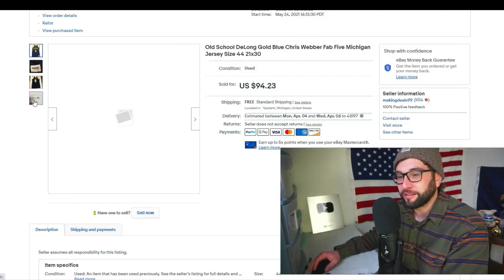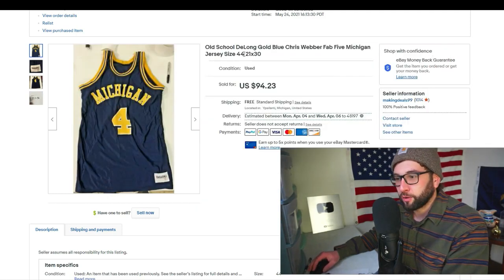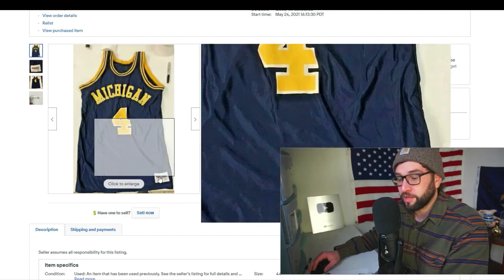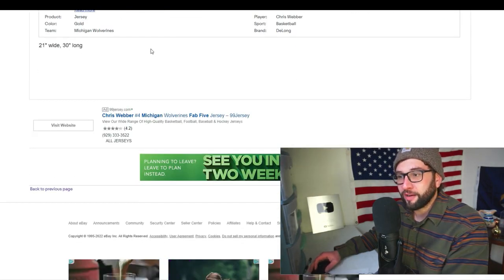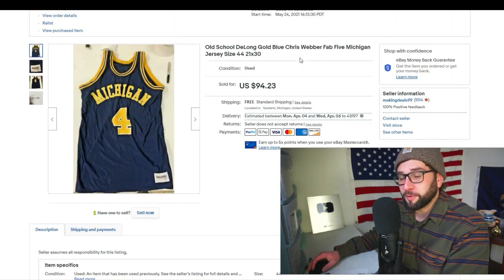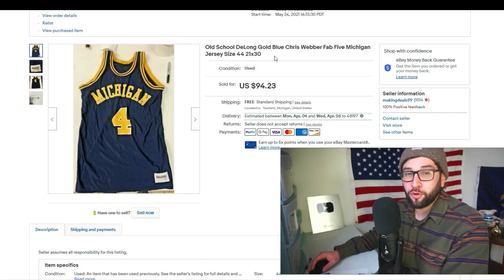And as you can see right there, I have the measurements. 21 by 30, so 21 across, 30 down. Kind of a weird, narrow thing. And yeah, I have it right there as well. I'm always going to price super high on this stuff. I was the only person who had one of these for sale. And whenever you control the market like that and you have an in-demand product like a basketball jersey of a really popular program, price high.